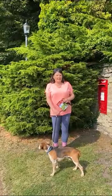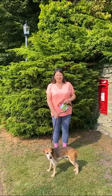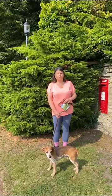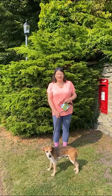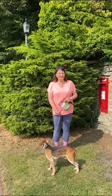Here we are at the end of stage 11. We're now in Cold Ashton. It's been a really great walk all around the back of Dyrham Park and through some woods, across some very busy roads. I'm looking forward to our last session next week from Cold Ashton to Bath Abbey.